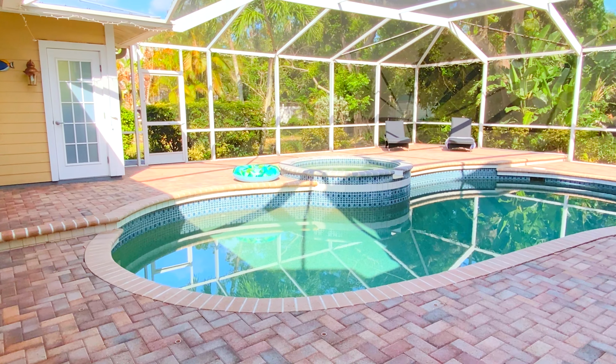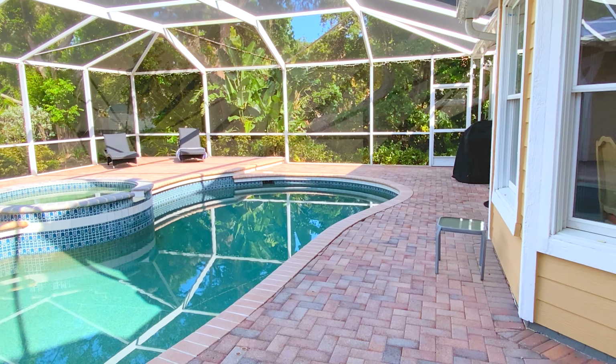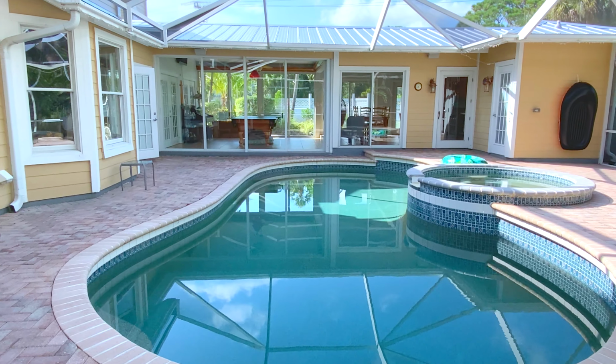Dive into your own Sarasota lifestyle with this property's screened saltwater and pebble tech pool and heated spa that's nestled among mature landscaping and sprawling oaks.